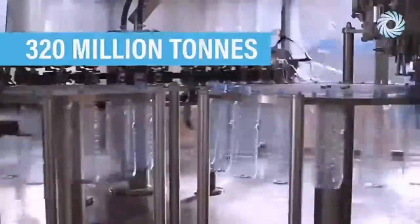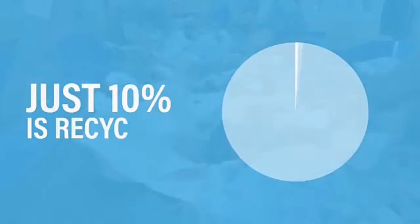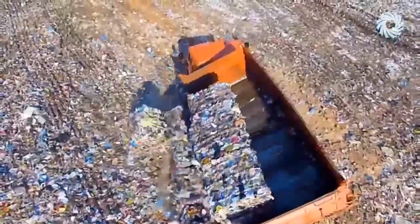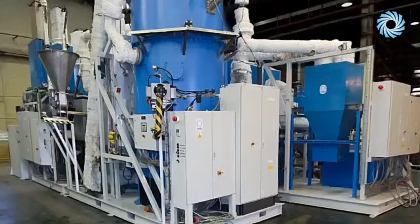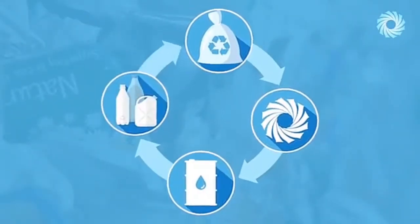Today, 320 million tonnes of plastic are produced globally each year. At best, just 10% of this versatile material is recycled. The rest, it's either burned, buried, or even lost into the environment. Recycling Technologies was founded to solve this problem. We've developed a machine that recycles all types of plastic waste back into the oil it originally came from.